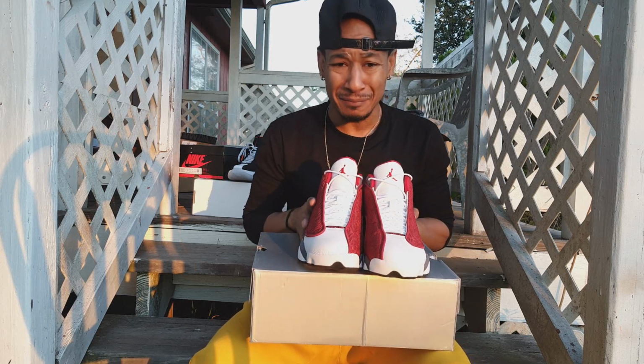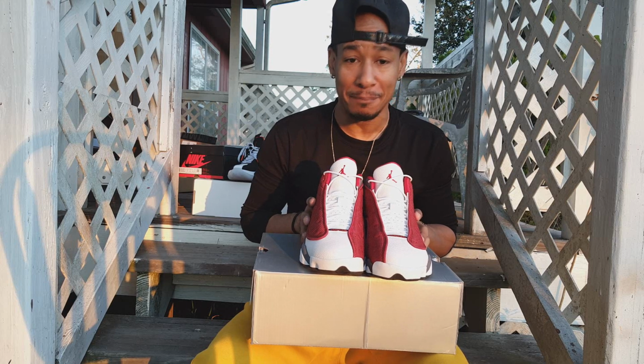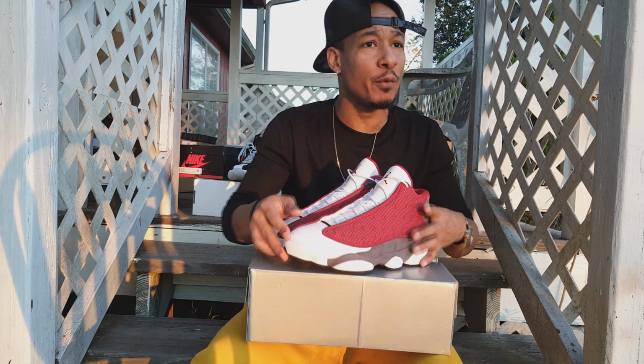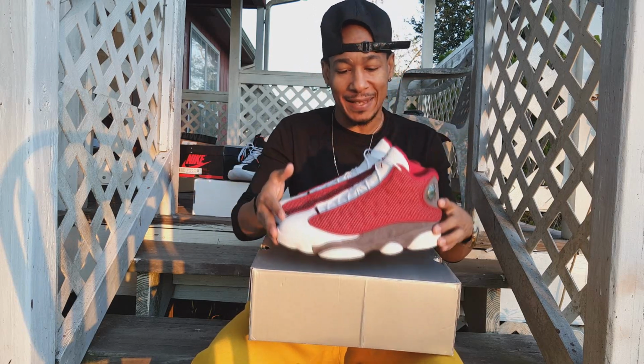And on foot, man, these look stupid on foot. I mean that in the best of ways. Still need to do some B-roll, man. I have that much daylight left, so I'm going to try to get that done.